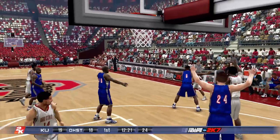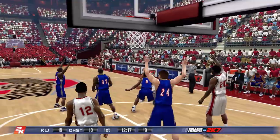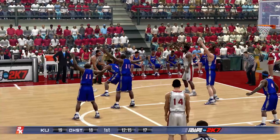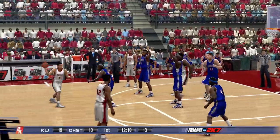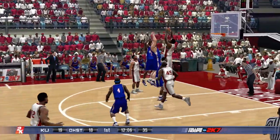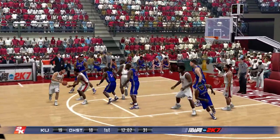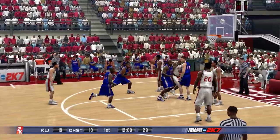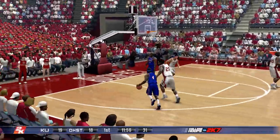Has it on the perimeter. Number 31 bounces it to the left. Dishes it to the perimeter. Number 14 puts it up. Number 20 snatches the offensive rebound. Number 20 pulled down that offensive board like it was no problem. What a battler. Just 1 point separating the teams.